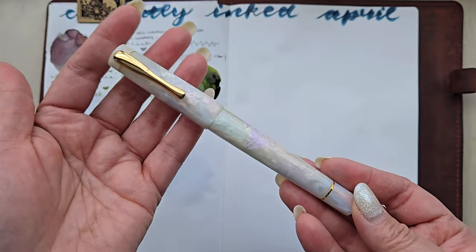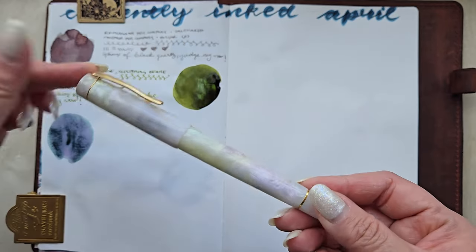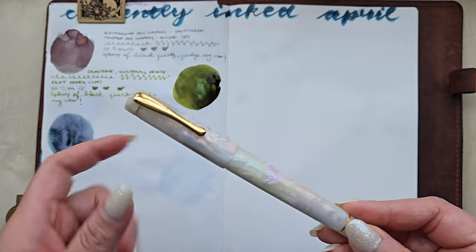Okay, here is the JustTurnings Deluxe model that I have the Hinoki inked in, and it just is such a good, good fit for this particular color.